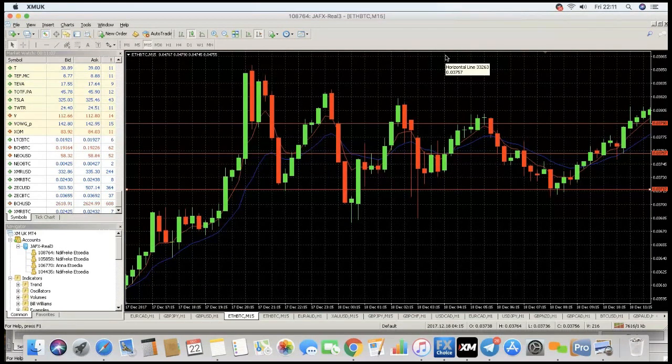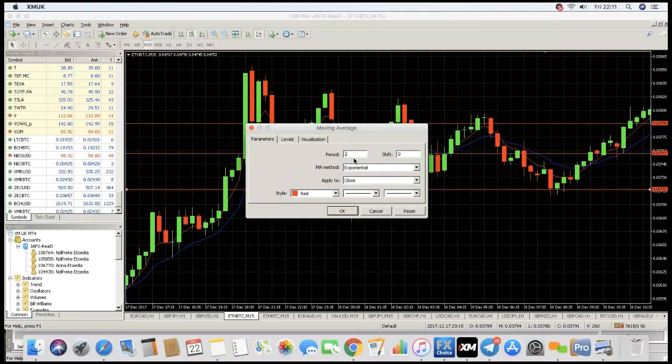That's the 5 and the 13 exponential, correct? Yes. The 5 is closer to the candles, and the 13 is a bit farther from them. Okay, and they're exponential and closed, right? Yes. So 5 exponential, and then close. Okay, got it. Thank you.